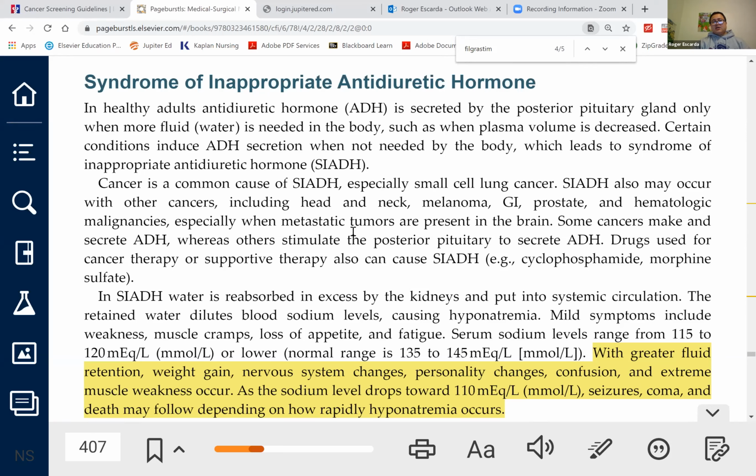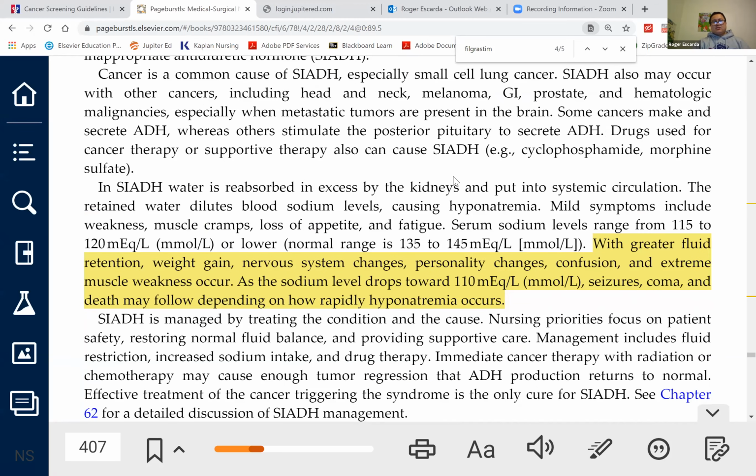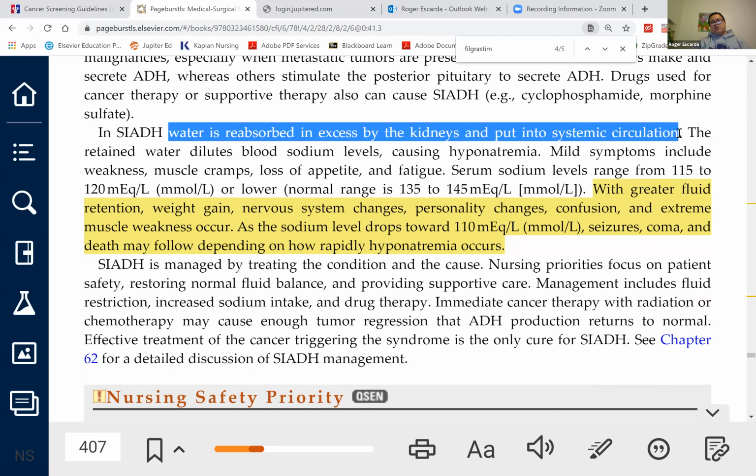However, unlike aldosterone, wherein aldosterone affects sodium and water, antidiuretic hormone only affects water. So it will act on the kidneys, telling the kidneys to reabsorb water, but not sodium. However, it will indirectly affect sodium levels, because as water is reabsorbed, what will that do to your fluid volume? If the kidneys reabsorb a large amount of water, it would be excess. All right, so since now your blood is hypervolemic, what happens to your sodium levels?